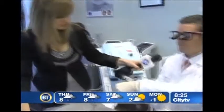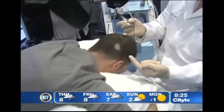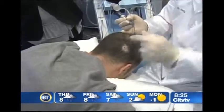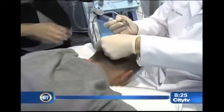What is this called? Well, strip grafting was very common before. You take a great big cut out of the back of your scalp and then you cut all the hairs up into little hairs and put them in the front. This is the blessed area. Now we do what's called NeoGraft. The blessed area because this is where all the hair is. And it never goes away.